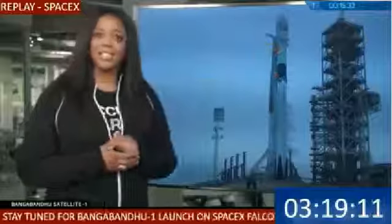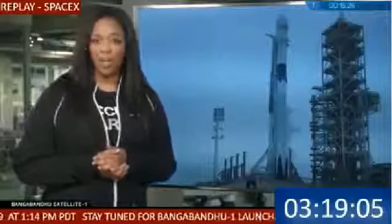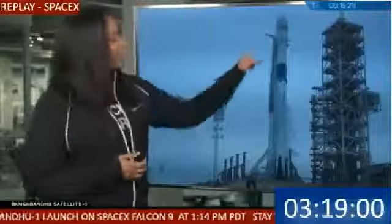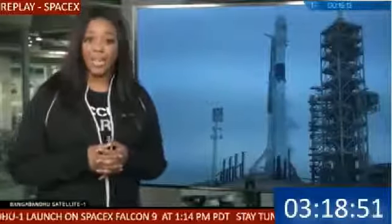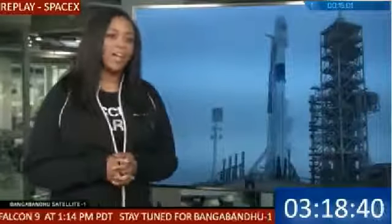Stage 2 has a single Merlin engine that is optimized to operate in the vacuum of space, and it's going to be responsible for delivering Bangabandhu Sat-1 into its targeted geostationary transfer orbit. Now, at the very top of that rocket, that nose cone that you see there is called our payload fairing, and inside of it, Bangabandhu Satellite 1. The fairing is what protects the satellite from aerothermal heating and contamination as we travel through the Earth's atmosphere. But once we get into the vacuum of space, we jettison it, and it'll separate from the rocket and fall back down to Earth.